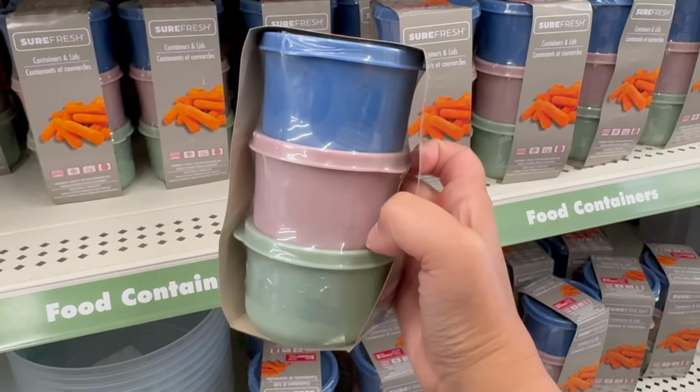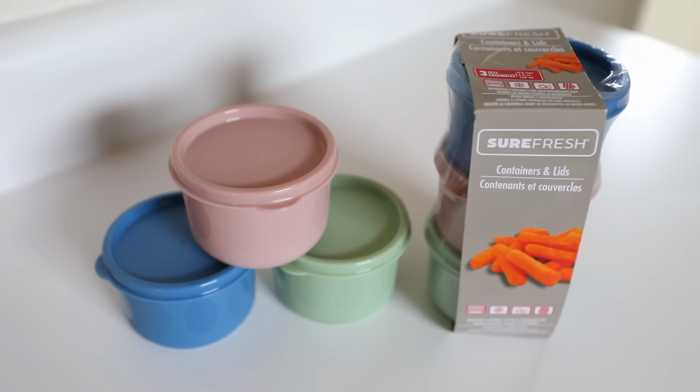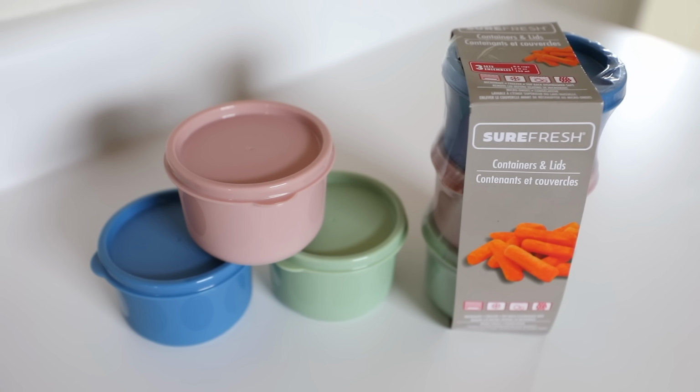These are also new, but they're more reusable and you can't see directly inside of them. These containers and lids are on the smaller side, so you could put your condiments inside of there as well, or little fruits and vegetables that you want to stick inside of there. Whatever it might be, you're going to get 3 for $1.50. And I would actually use these to organize phone chargers inside of my house.